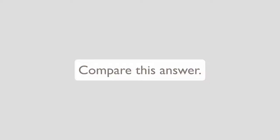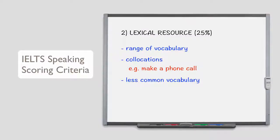Well, it snows, and sometimes it's very, very cold. Now compare this version. Well, it usually snows a lot, and on some days it can be bitterly cold. Did you notice the collocation bitterly cold in the second example? Bitterly cold is a less common way of saying very, very cold. Now, you don't need to use this kind of vocabulary in every single sentence, but if you want to get band 7 or higher, you have to use some less common words or phrases. I will talk about vocabulary and synonyms later in this course.